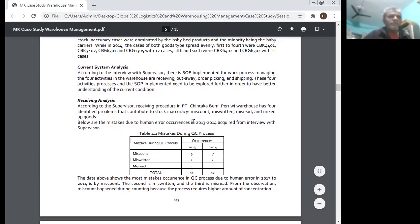The receiving procedure in the warehouse has 4 identified problems that contribute to the stock inaccuracy: miscount, miswritten, misread, and missing goods. Below are the mistakes due to human error in 2013 to 2014, acquired from the interview with the supervisor. Mistakes during the QC process: miscount 5 in 2013, 7 in 2014; miswritten 4 in 2013, 4 in 2014; misread 2, and here is 1. Total here is 11, total here is 12.